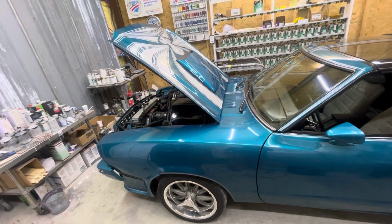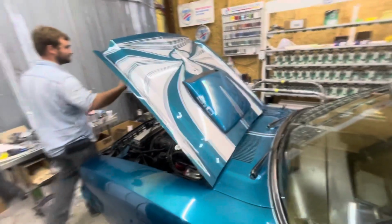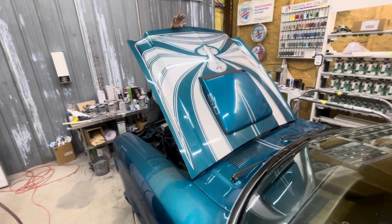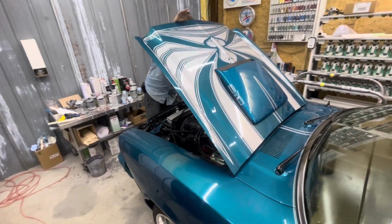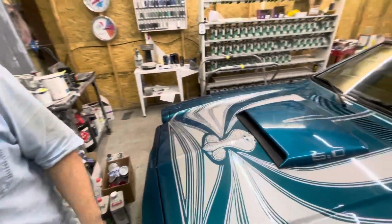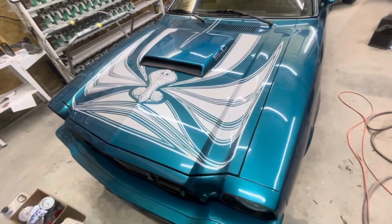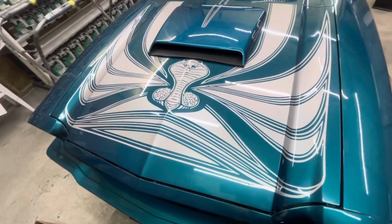Could we shut that hood down so we can show them the stripe real good, or the decals, the Cobra anyway? I read on one thing that they were kind of replicating the, what do they call that? The Firebird? Well, not the Firebird, but they call it something. The Flaming Phoenix or something. But look at that. And look at that shine.